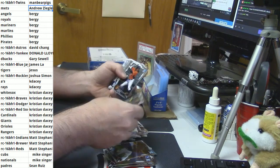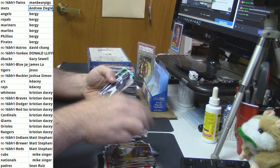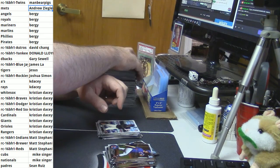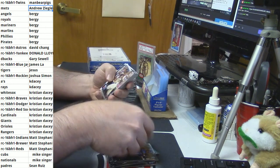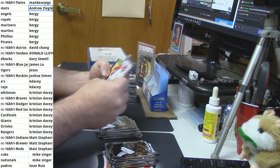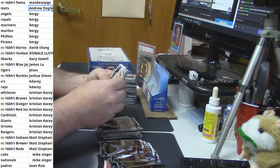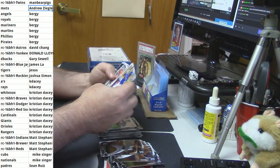Ivan Rodriguez, Rangers throwback. Kevin Kramer refractor. International for the Cardinals. Matheny, random action.